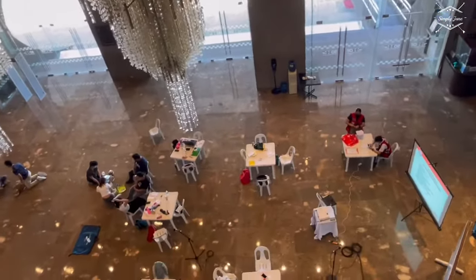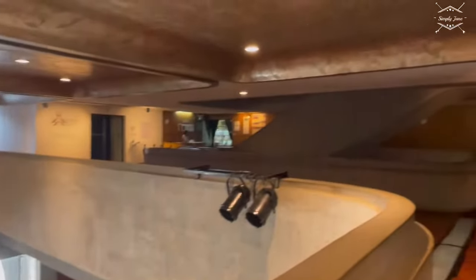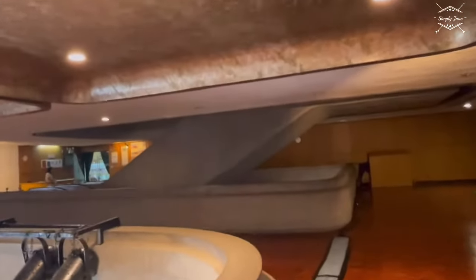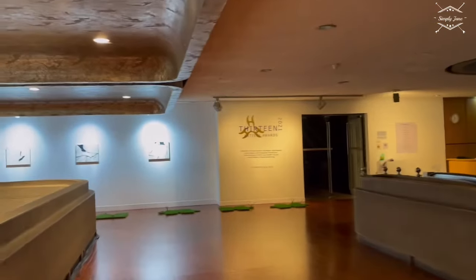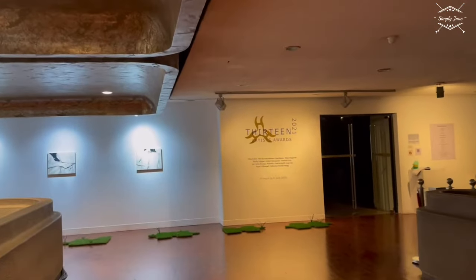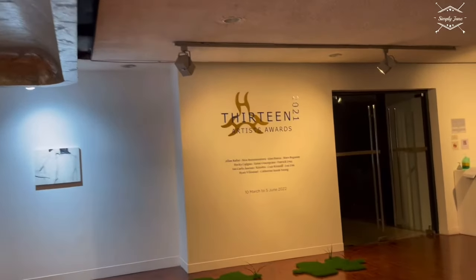Oh, I want to see those people again down there. It would be nice to go down there. But you see, I was not able to pass through the glass door, guys, because of course they have this activity right now. So anyway, let's go to the other side. And there are some paintings here.